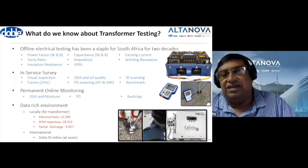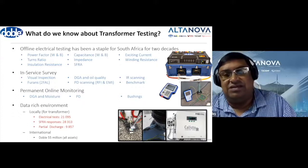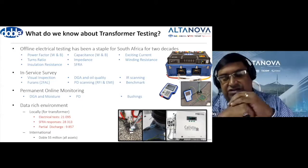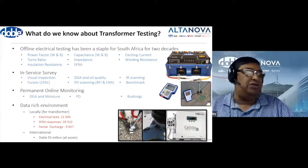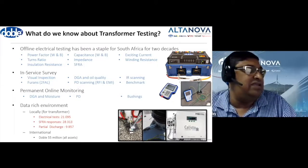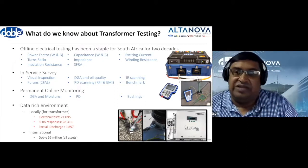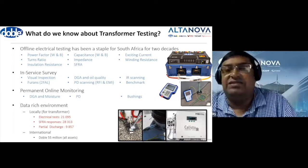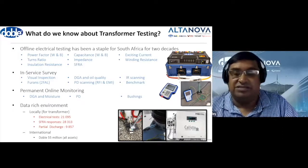But these three seem to be a standard in South Africa. Now, all this testing has really produced a large and rich environment of data, which is a good thing, right? For example, locally, we have electrical test records running into about 21,000 transformers, SFRA traces about 28,000, and we're just starting with partial discharge, sitting almost at 10,000. Internationally, there's a huge amount of data. For example, Doble has data of about 55 million tests, but that's across all the assets.